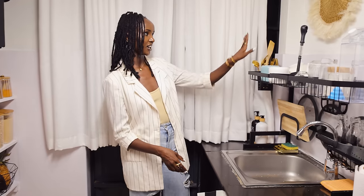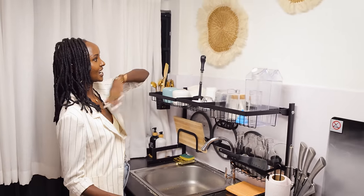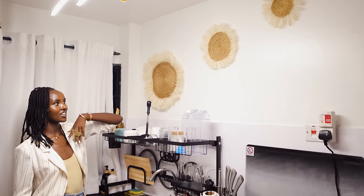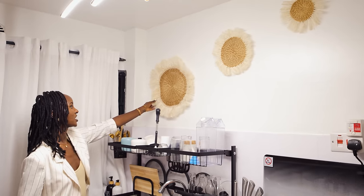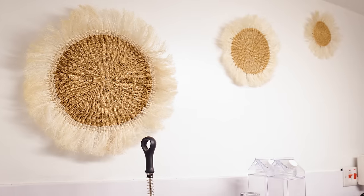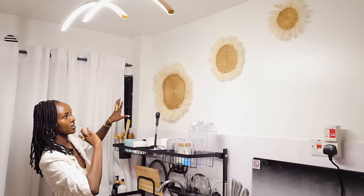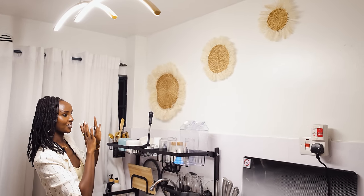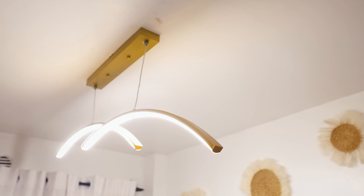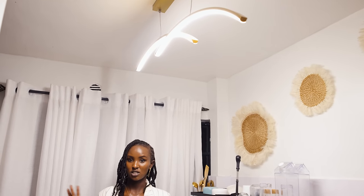So on top of the dish rack we have this set of three wall baskets that are really cute. They add a touch of bohemian in the kitchen. The white, the beige, the tassel, if you think about them. We got this set from Moriro Market. We arranged them in this order just to add a bit of character on the wall. I love how it turned out. The fixture itself is gold, which matches with the wall baskets and the gold accents that you will see on this other side.